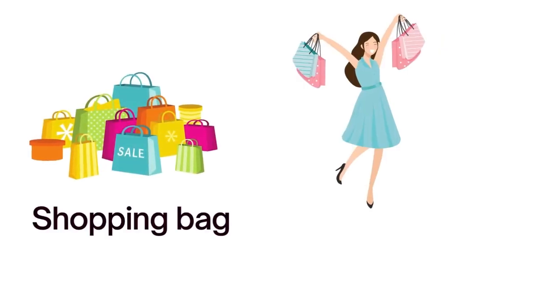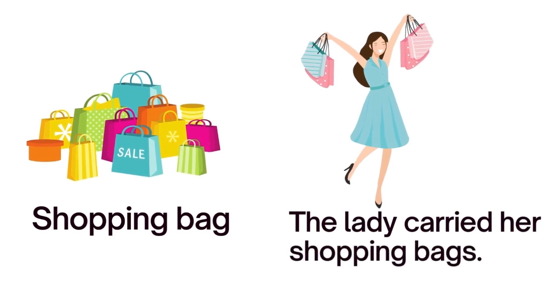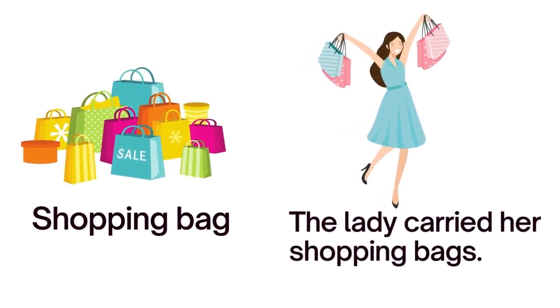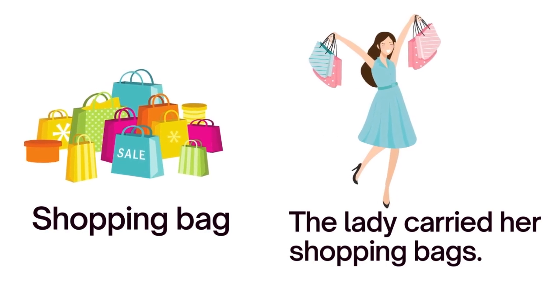Shopping bag. The lady carried her shopping bags.